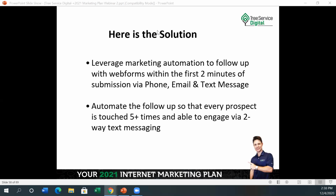Well, it's in the works. We've got the system in place; we're just deploying it now. But within the first 2 minutes of submission to the web form, there's going to be a call to your office where you pick it up, and then it dials out the lead that just submitted that web form, and you're on the phone with them within 20, 30 seconds. When they fill out the web form, they're also going to fill out their cell phone, and it's going to send them a text message immediately as well.